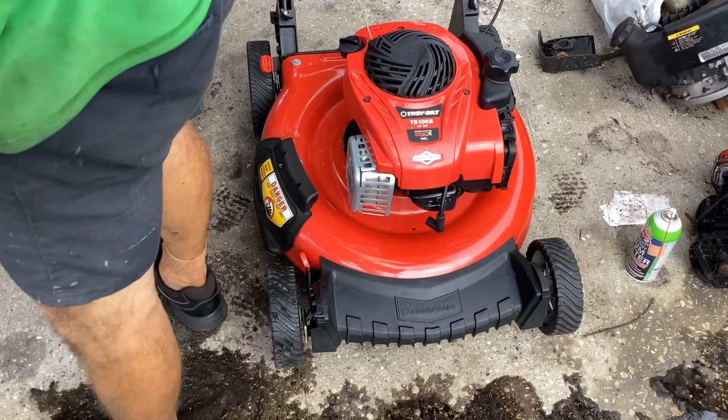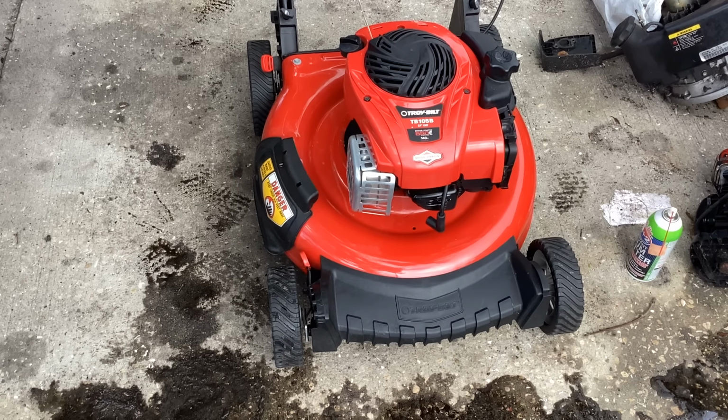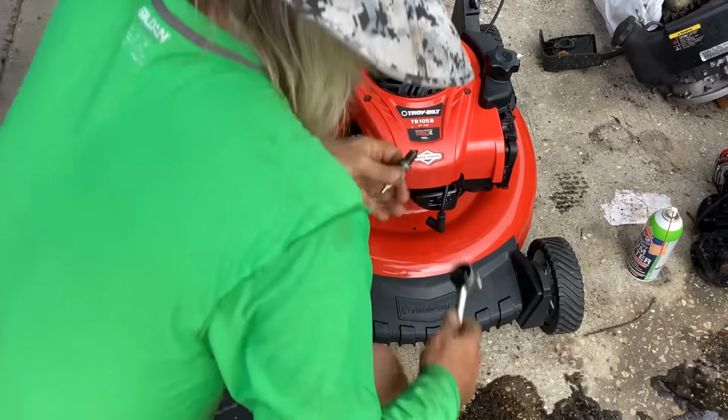I'm just going to change the plug. I'm going to take it out of another machine I got nearby, working on a couple of bowls. Same engine. Then I'll send you home. This will be a quick way of checking. Change plug.